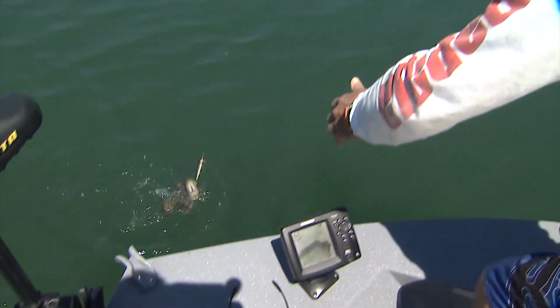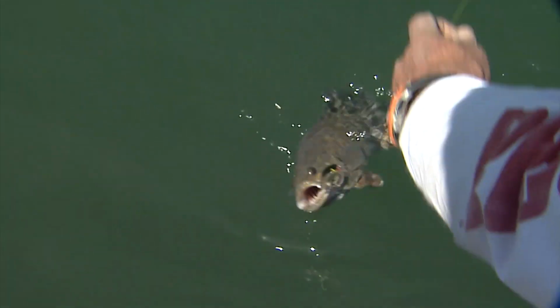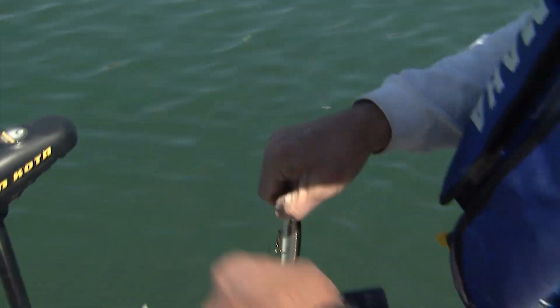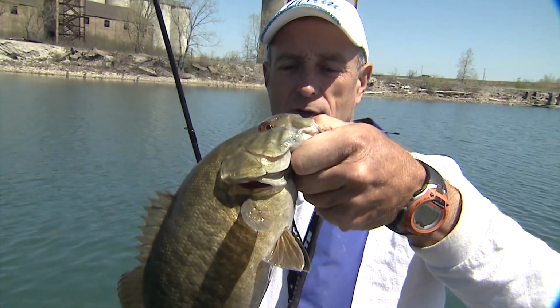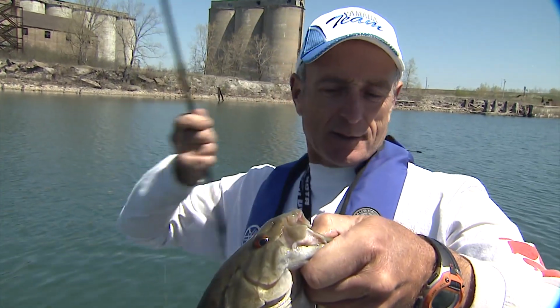Is he going to fall off or am I going to be able to get him? Let me get him on this side here. And if he falls off, that's fine. There. I'm just going to get him like that. Look, nice smallmouth, chunky fish. I think they just look great.